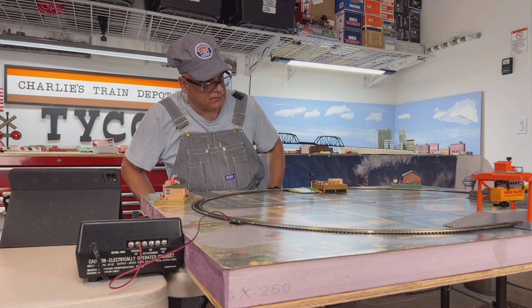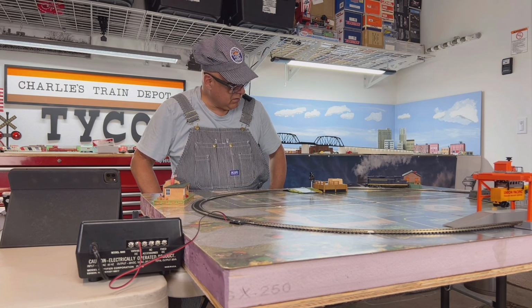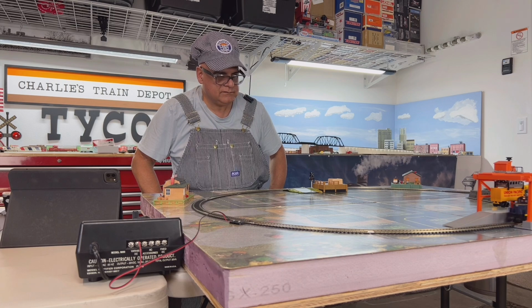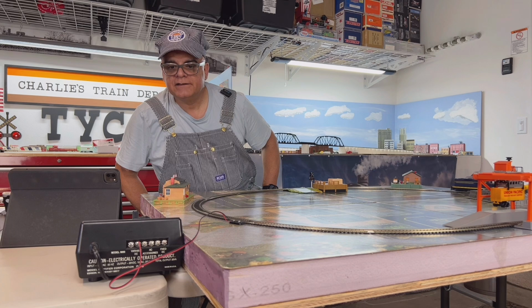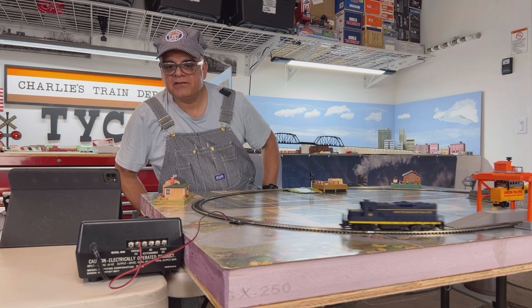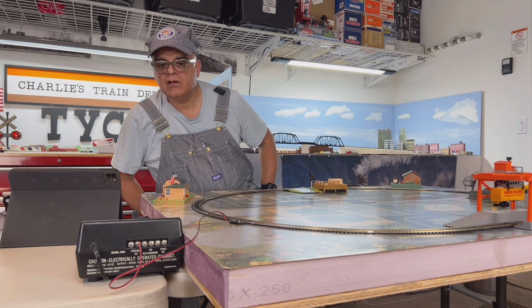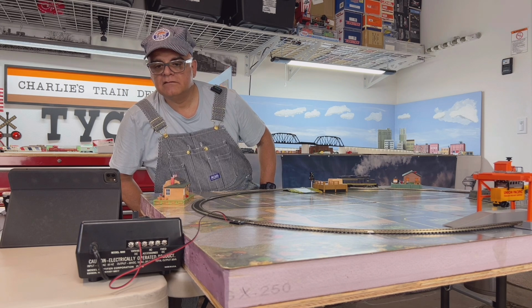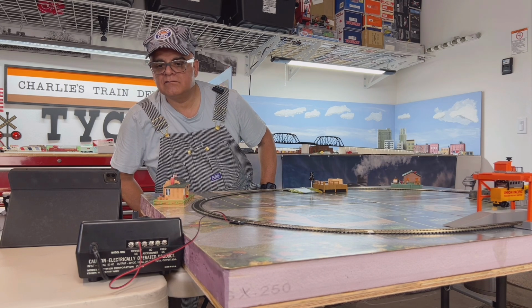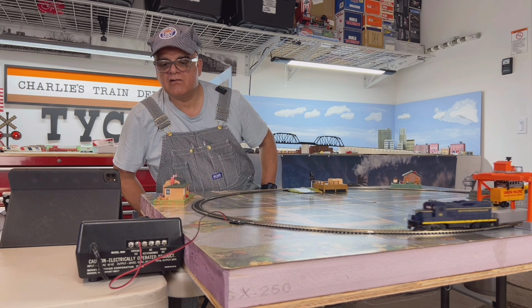The light works, and you could run it like this for a while. Let's see. Maybe half an amp at this point. Not even half of an amp. A little over, kind of between a quarter, not even hitting a quarter.